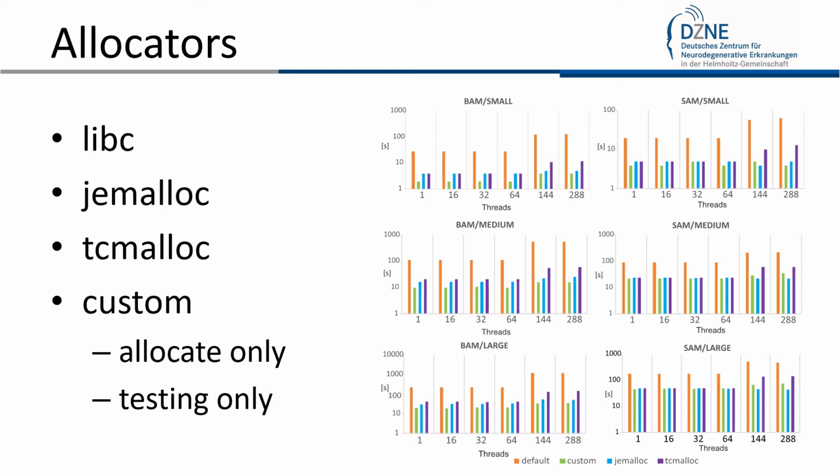Our results show that libc is not very well optimized for this scenario, and it always shows the worst performance. We can also see that in most cases, jemalloc and tcmalloc show similar performance, although in some scenarios, in particular for the BAM files, jemalloc is slightly faster. Our custom solution was mostly the fastest one, but then again, this was just to have a baseline of the maximum possible speed, since we cannot free any memory again.